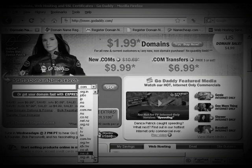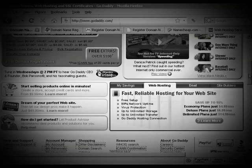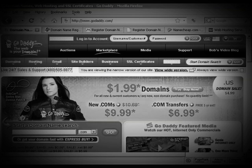And they also do things like domain renewals, registrations, private registrations. They do back orders, bulk pricing, and a whole lot of other stuff. And you can also get web hosting from them as well. And they are, by and large, the most popular registrar on the internet. They also do international pricing.